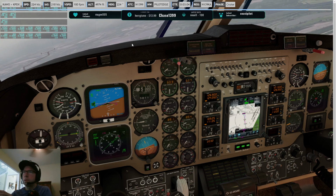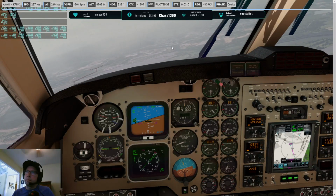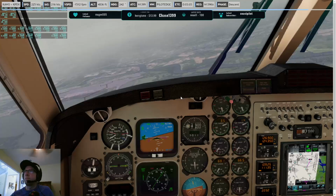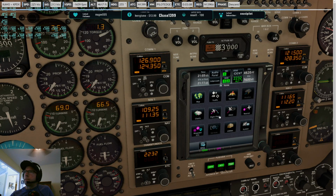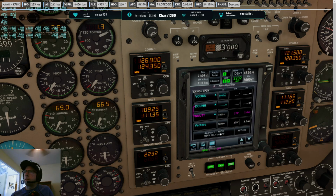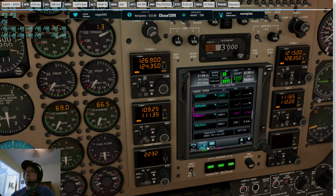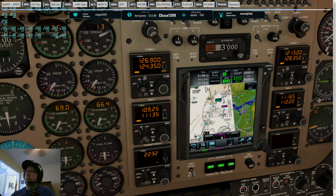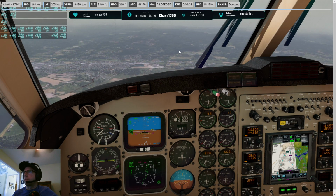Alright, so let's do 3000 and we're going to do 260. 317, let's approve the Portland back. 260, we're going to go heading. And then we're going to get vectored for this approach, so flight plan, approach, activate vectors to final. See what he does there. Activate the approach in a little bit.